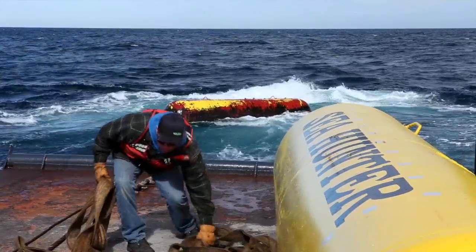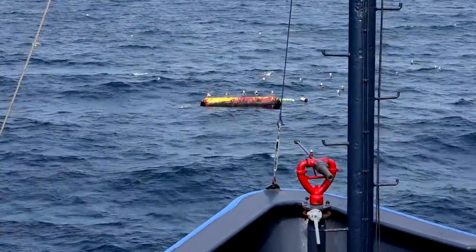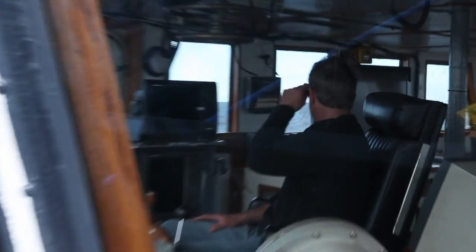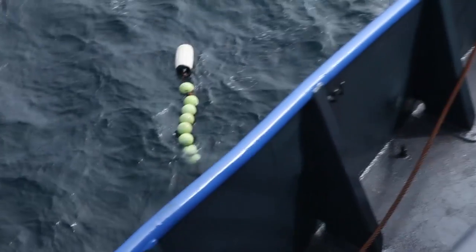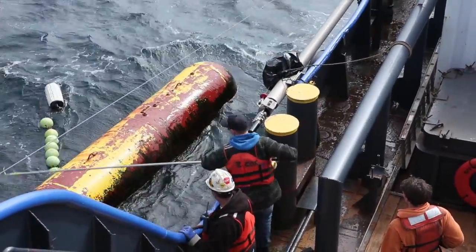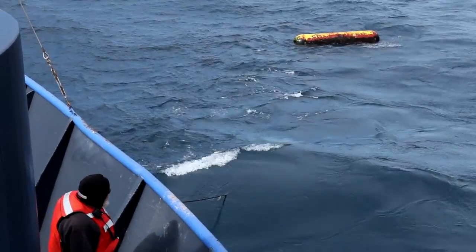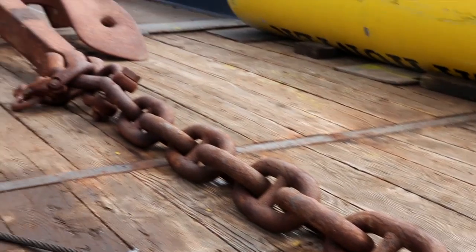They release it and begin the equally difficult job of hooking it to the bow of the ship. The taut steel cable is always in danger of snapping and severely injuring a crew member, so everyone must be especially careful during this part of the mission. Success. Now that the bow buoy is in place, they switch their attention to the stern anchor.